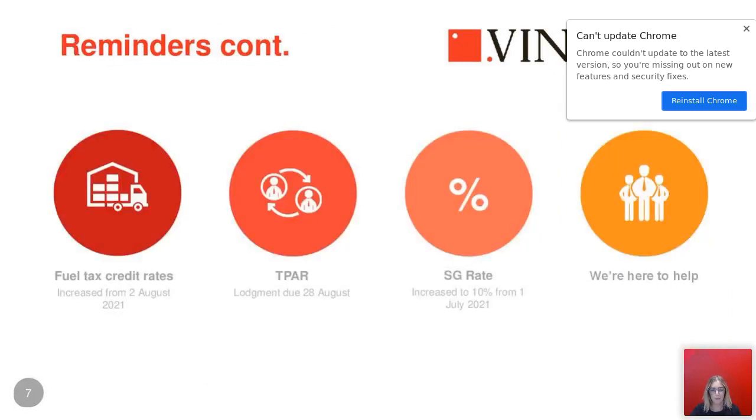Okay, some other reminders. Fuel tax credit rates have increased from the 2nd of July 2021 in line with the fuel excise indexation. Just a reminder that if you're claiming fuel tax credits, the claim does depend on when the fuel was acquired. So it is important to check as the rates change over that you are applying the right rate when you're preparing your claims.